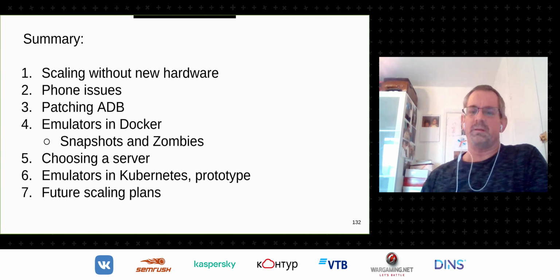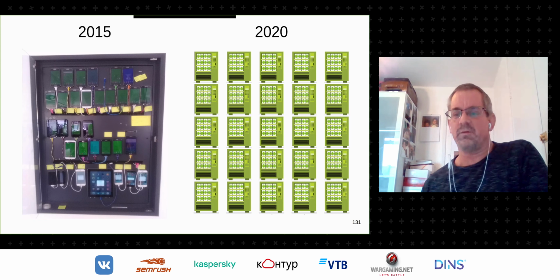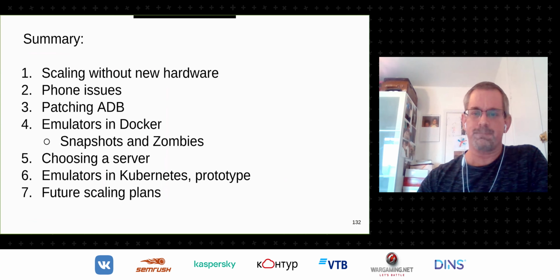It always amazes me how far we've gone from a few phones plugged into a bunch of Mac Minis to over a dozen servers and several hundred emulators spread around the world. And the fact that we're now at a level where we've outgrown a commercial system like TeamCity and are considering how to schedule dynamic testing with allocation on a fleet of emulators, I find it amazing.